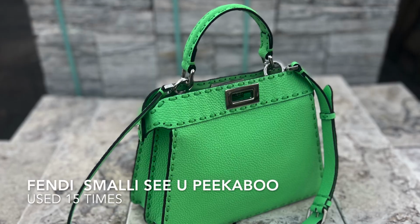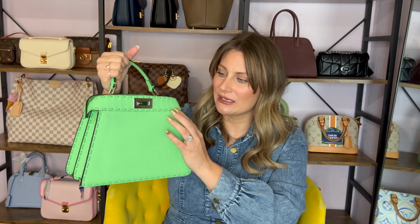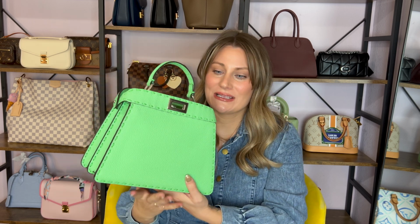Can y'all believe this? Can you believe that this one is so high up on the list? This one here, I bought this, I believe, in April of this year. And I thought that I didn't use it very much. I really thought I didn't use it very much, but apparently I do. This is number 6 on the list. This is my Fendi ICU Peekaboo in the size small in the Celleria, which I have learned is the big stitching. I used to believe that it was the leather. It's not the leather, it's the big stitching.